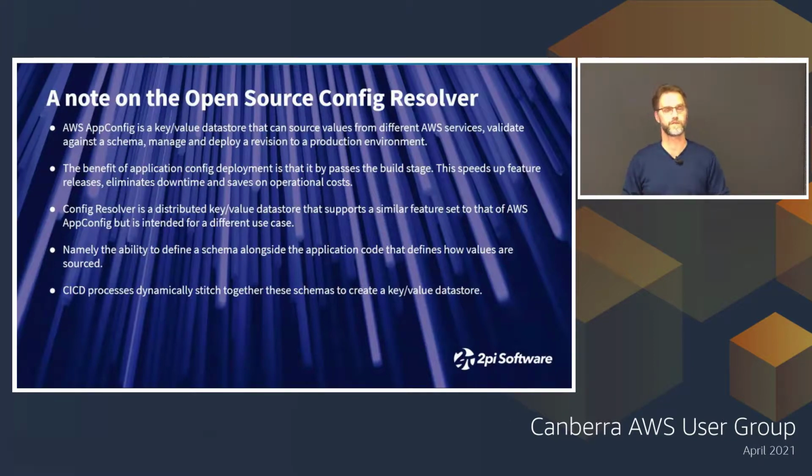We put them into Secrets Manager, and we have a resolver that is called at the code build time to pull these things from Secrets Manager and put them into the config file, injecting them, merging the config file with the schema and the data from Secrets Manager, and then baking them into the Docker image. And that is then deployed to the application.